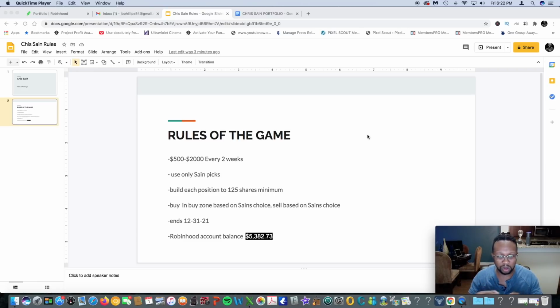The buy zone, I'm only going to buy in the certain buy zones that Chris Sain says on his channel during the episode. So if it goes over a certain price, I'm not going to buy in it at all whatsoever. I have to wait until he says, hey, buy it now, or wait till it reaches below this certain price, and then I'll purchase it. And then I'm only going to hold on to the stock until he tells me to sell it. I'm not going to sell before that or sell after that. As soon as he says sell it, I'm going to sell it as well.